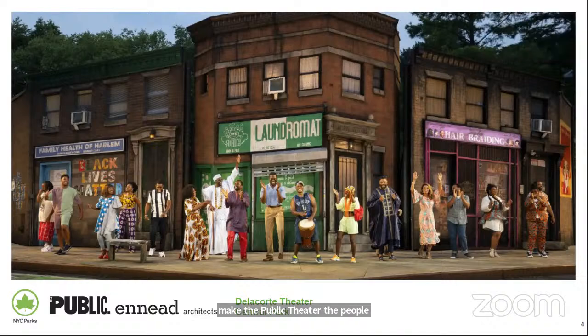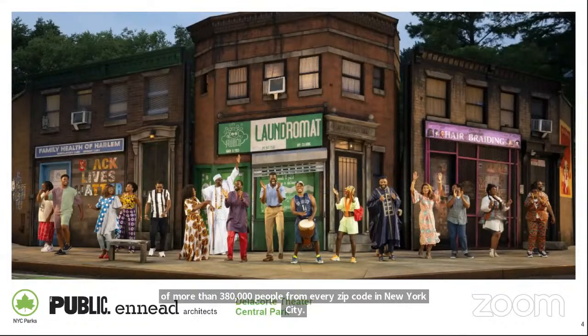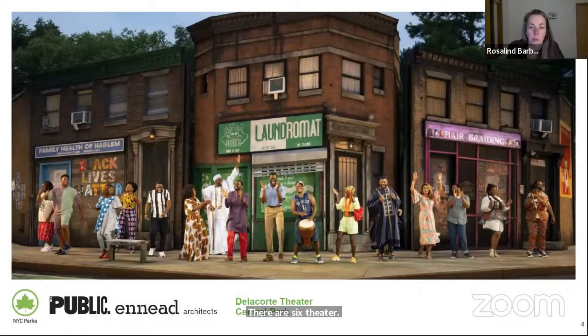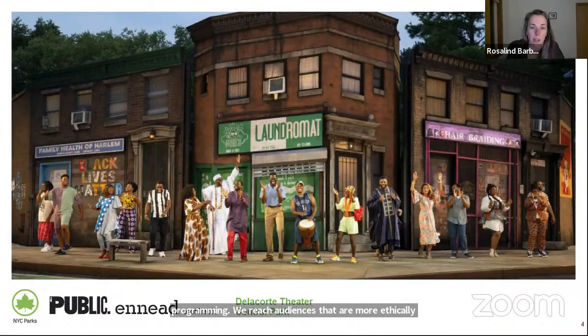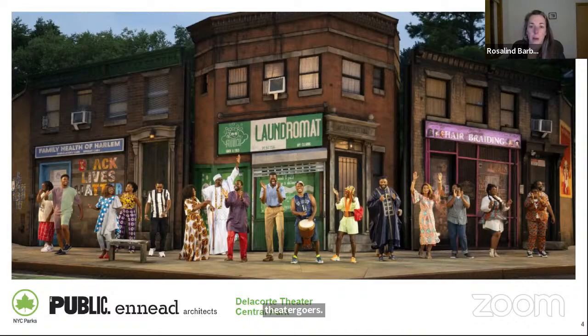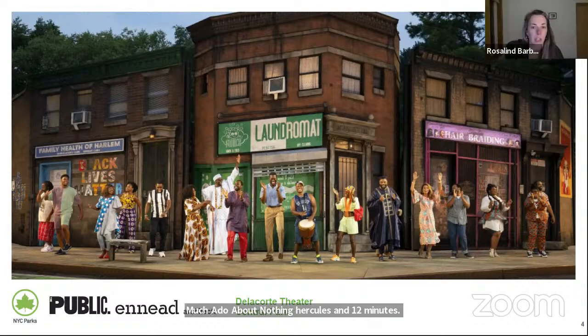Each year, we employ hundreds of artists in more than 1,000 performances. We give away over 160,000 free tickets and 1,500 free memberships, reaching an audience of more than 380,000 people from every zip code in New York City. Through our six theater home on Astor Place, our Mobile Unit, Joe's Pub, and Public Works programming, we reach audiences that are more ethnically, economically, and geographically diverse than average theater goers. With over six decades of operation, including the most recent staging of the widely acclaimed performance of Merry Wives, which you see on our screen here, Much Ado About Nothing, Hercules, and Twelfth Night, we've given away more than 5 million tickets to Free Shakespeare in the Park, and the programming there has become one of New York City's most iconic cultural experiences.